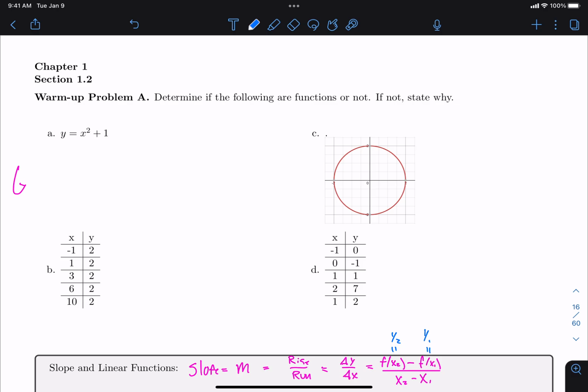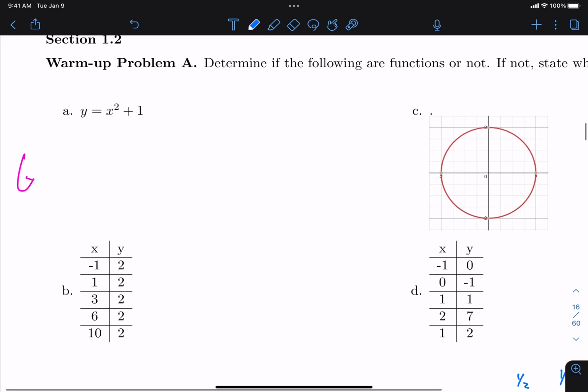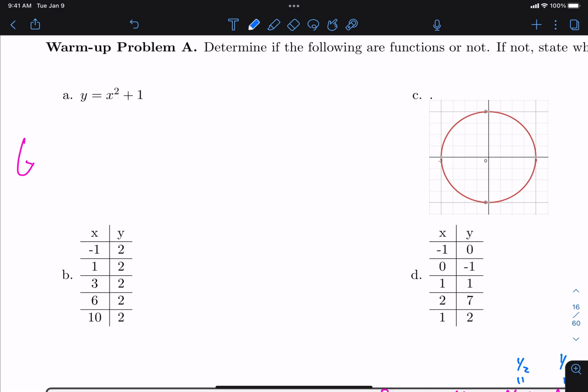Part A, y equals x squared plus 1. Function or not function? Function. Okay, but why? Passes the vertical line test. Yeah, you could take a look at a couple things. First, you could say, look, I'm going to take a look at the vertical line test. I know this graph looks like a parabola like so. I can draw a vertical line, and I can move it left, right, all around, and I'm only ever going to touch the function at one point.